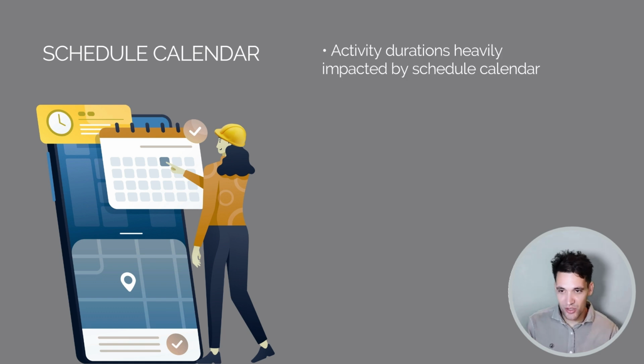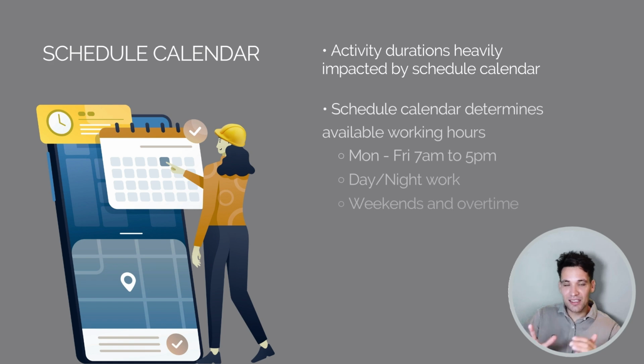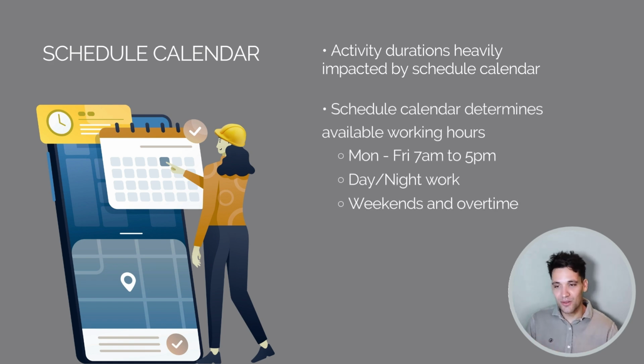Now, when we did that calculation, 1,200 meters of trenching at 40 meters per shift gives us 30 shifts. That's not the actual duration of the task. That's the number of shifts it will take. The schedule calendar is going to help us determine the start and finish date of the task. Are we working 6 days a week? Are we working 5 days a week? Public holidays, night shift, all these sorts of things are captured by our schedule calendar.